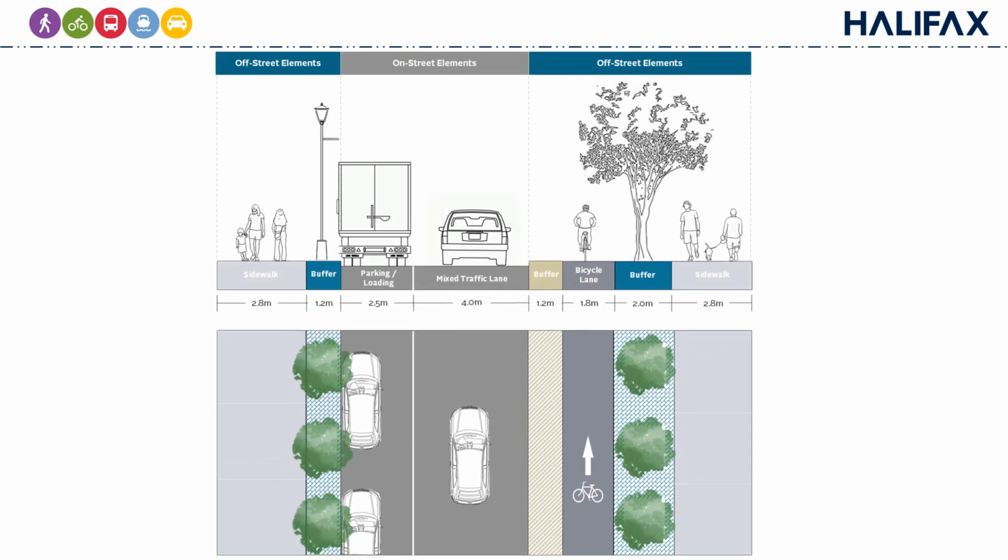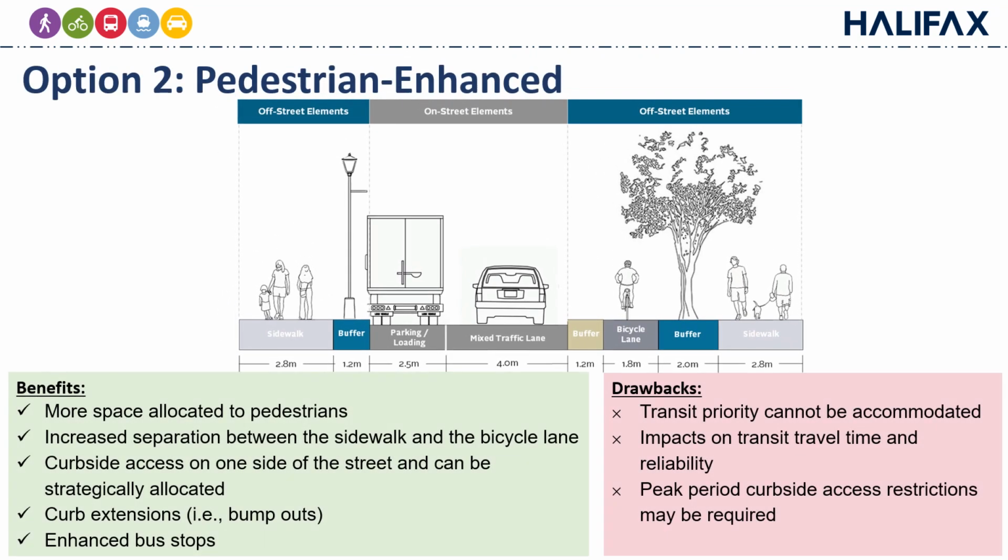This slide shows the plan view of the cross-section. This slide shows the benefits and drawbacks associated with this cross-section.